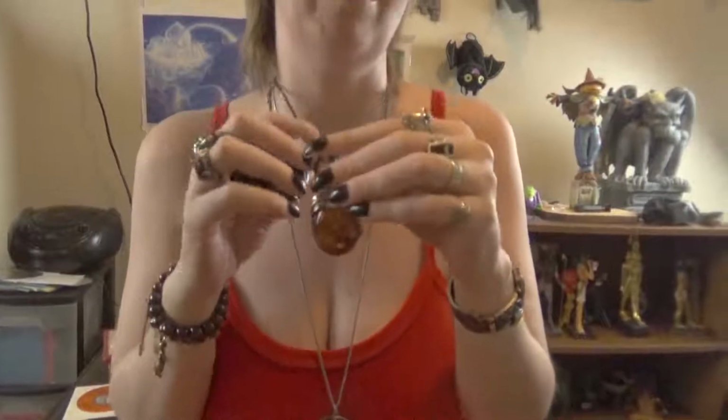You'll want to wear it on a heavy chain or like a heavy cord, like I have my amber on here, because a little thin box chain or something will snap like a twig in the wind. And this is just, I mean, again, in a regular store, you're not going to get this for $5. You're just, no, you're not.